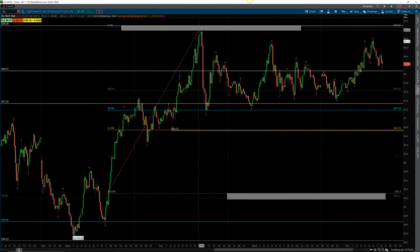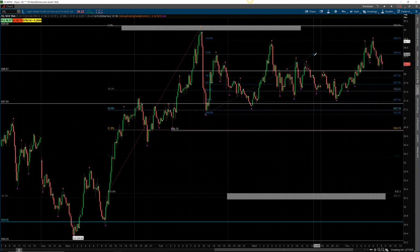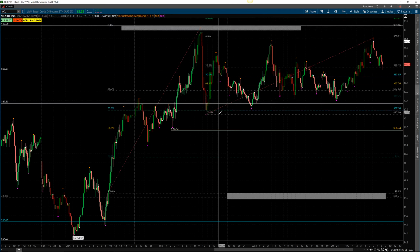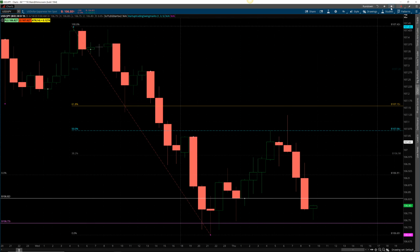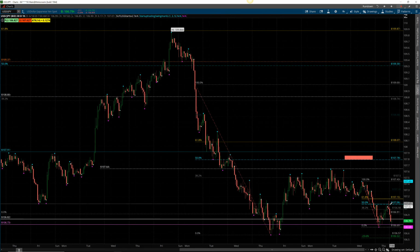The anchor's at 35.30. Now we keep breaking above the opposing moves and then retesting it, but we've spent some time up there. What I'm looking for here this morning is, the oil inventory report came out yesterday, so the 37.95 retest here, which is the 50% retracement from Tuesday's low, 37.95.